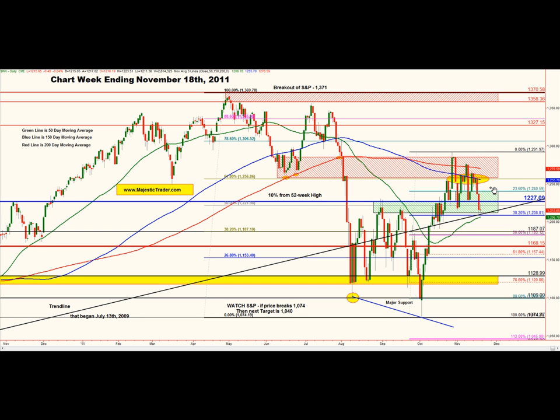We had a good up week last Thanksgiving week of 2010. And I think we might get up to the 1250 level. Maybe 1270, which might hit the 200-day moving average, and then it'll pull back again. I mean, that's pretty much what we see here, folks.